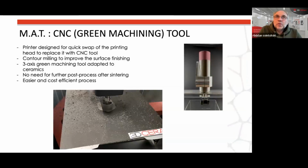As I said, this machine was designed as a versatile tool, a kind of common base for integration of different technologies. One of these technologies is CNC, a green machining tool. Why CNC? First, green machining provides better density and surface finish of the part, but not only this.